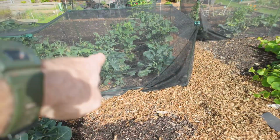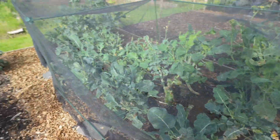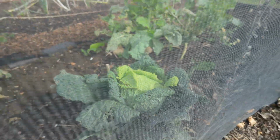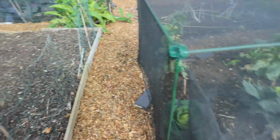I think I've got some more in this brassica cage just here. Yeah, that's a fairly decent one there as well, look. So broccoli for dinner by the looks of it. The cabbage in here, the Savoy, that's doing all right actually. That's the best one I've ever grown by the looks of it. Got a bit of the green manure started to germinate through the beds here.